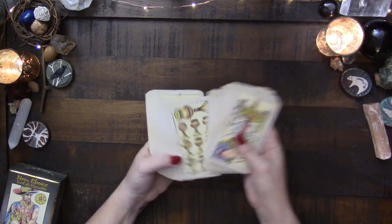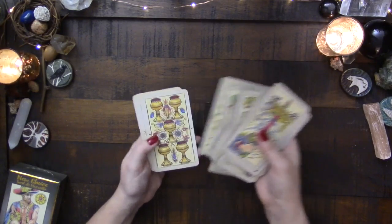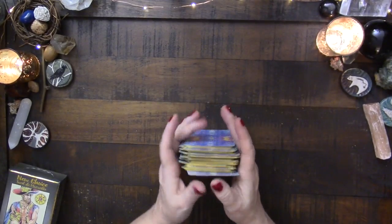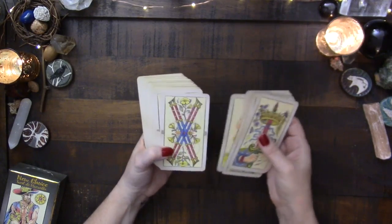It's not something that you would feel weird about. I wouldn't feel strange using this deck for clients or anything else like that. It's a pretty solid deck to be able to use, which I think is fantastic.